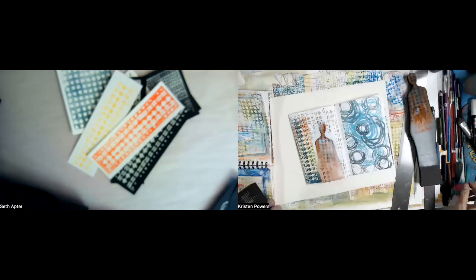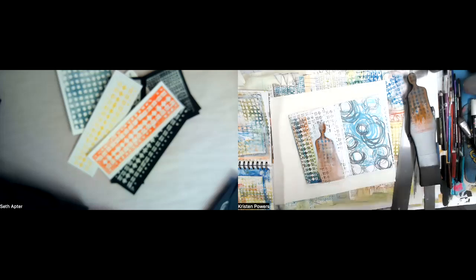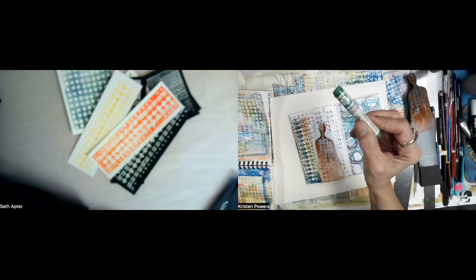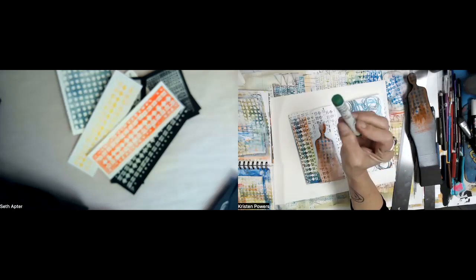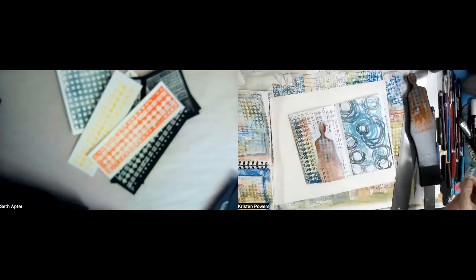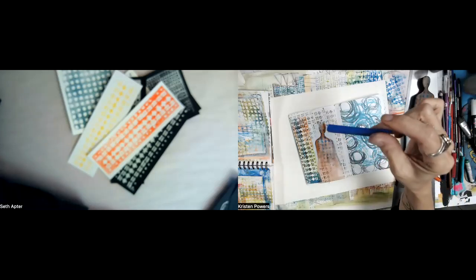Oh, so this was Daniel Smith watercolor stick. Here, I took off all the wrappers, but this is what it looks like with the wrapper on. Okay. Daniel Smith fine watercolor stick, and then also Derwent Inktense sticks.